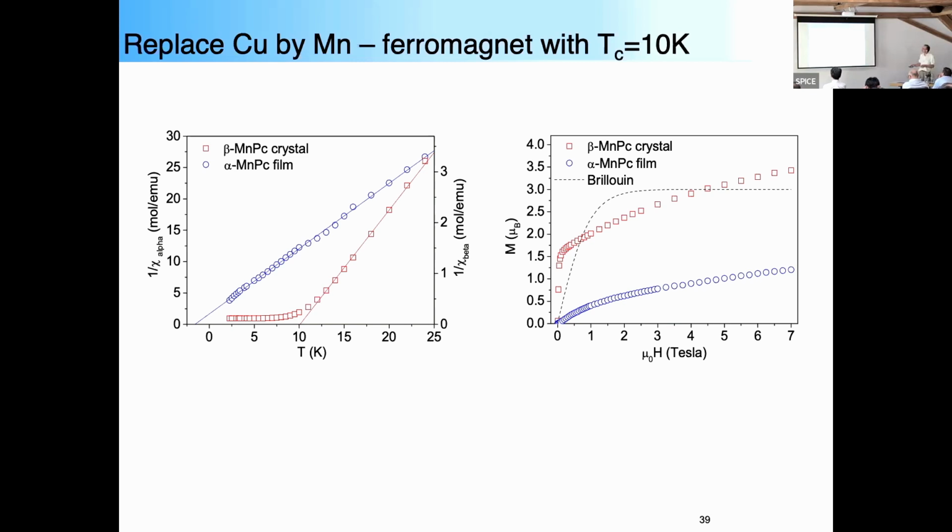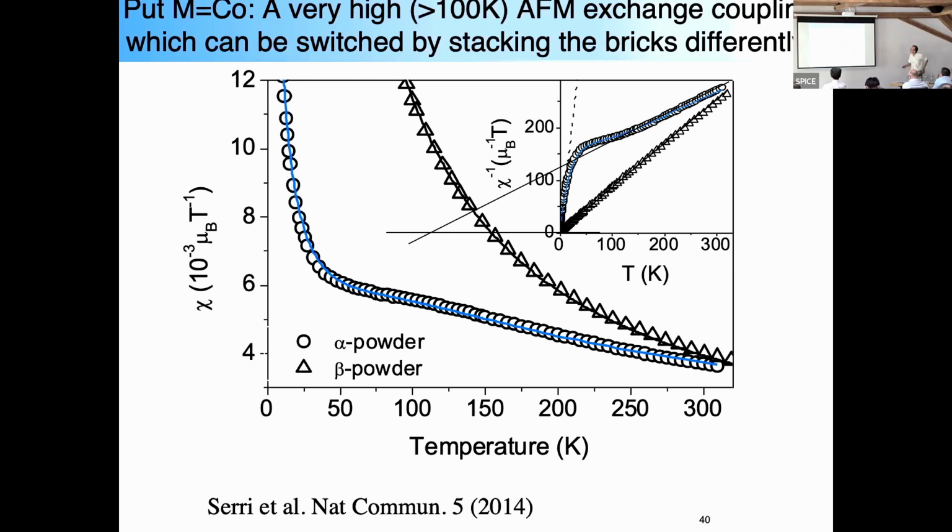You can put in cobalt. The cobalt converts this to an S equals one Haldane system. And what's interesting about the cobalt is that the antiferromagnetic exchange is much larger than it is for copper. So you can see that the Curie-Weiss intercept is up to a few hundred degrees here. And again, by stacking the bricks differently, you can get those interactions to vanish.